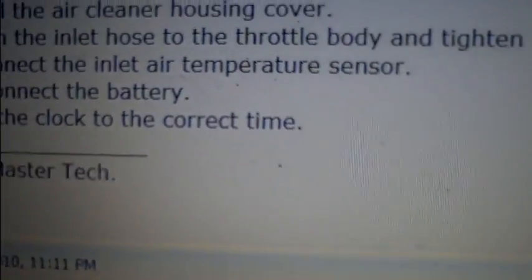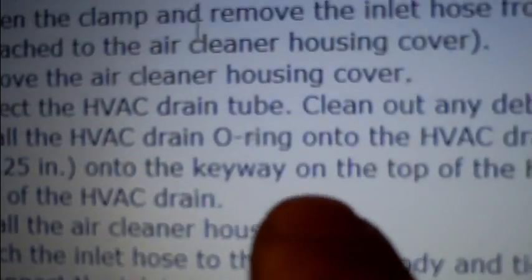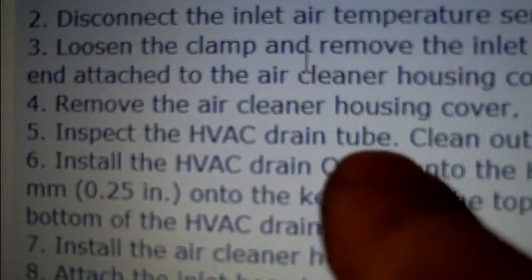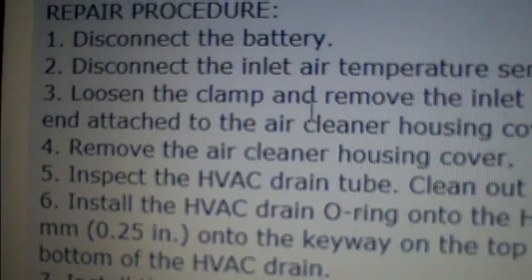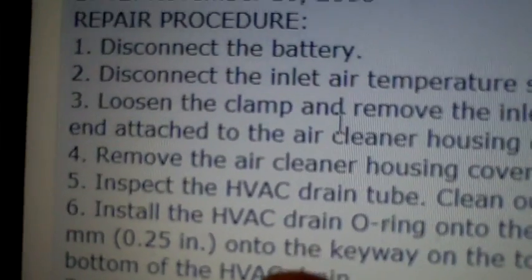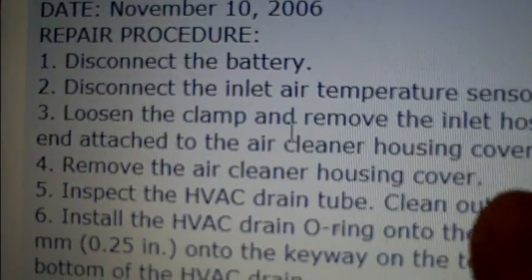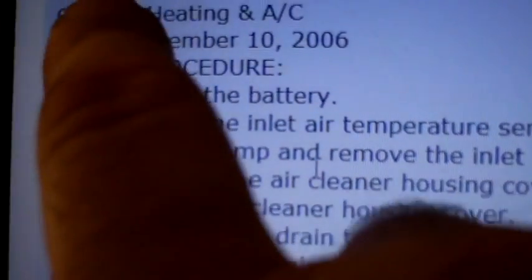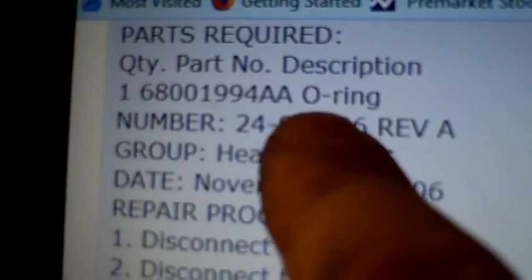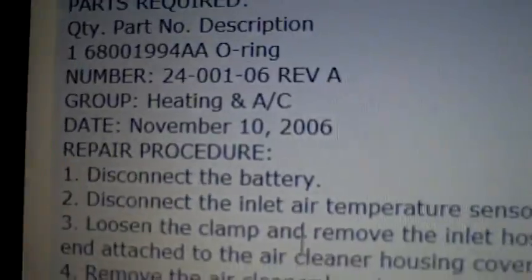So anyway, I just wanted to point out that if cleaning the drain tube like I showed you doesn't work, and you still get condensate into the passenger compartment and it's leaking into the rug somehow, it wouldn't be leaking where I showed you, but probably closer to the rug. You want to get that O-ring, and that's the part we get right at the dealer, and the dealer has the right part for that. Anyway, I just wanted to mention that.